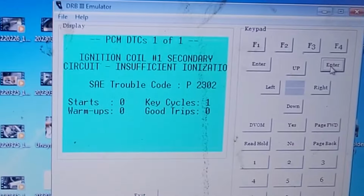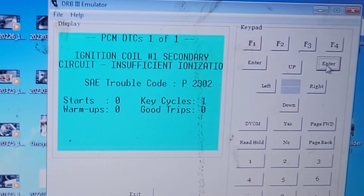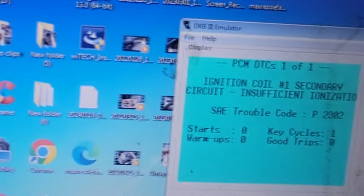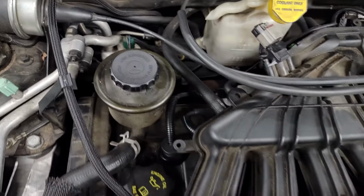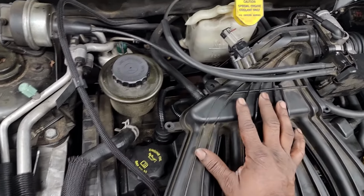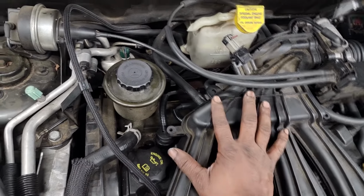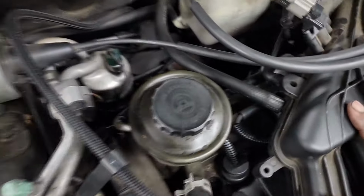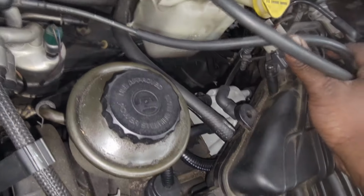Alrighty, ignition coil 1 secondary circuit insufficient ionization. Now guys, y'all know how this coil is set up. There's only one coil, so when you see ignition coil number 1, that doesn't mean there's multiple coils. This is an inline 4-cylinder, dual overhead cam engine. Now the coil is split in half. It's only 4 cylinders, right? So it may fire 1 and 3, or either 2 and 4, or vice versa, at the same time. I don't know it by heart, but based off the looks of this, yes, that's a new coil.